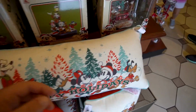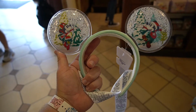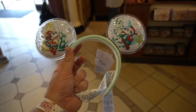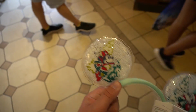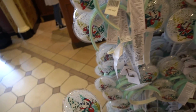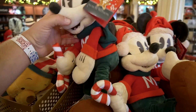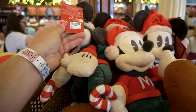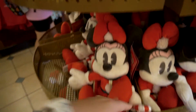Then they've got this cool pillow, which we actually already bought off Shop Disney. It's $40 for that. And then some of the new ears they've got. So they've got these Mickey and Minnie, and they actually have little snow in it. I don't know if you can see it. And just like everything else, these are now more expensive, and I think they are closer to $30 now. Then they've got the Mickey plush, which has a candy cane on, holiday cheer, $30 for that. They've got a mini version, probably also $30.